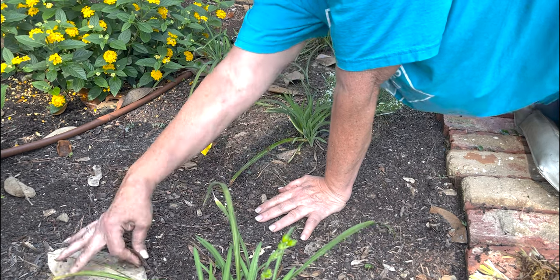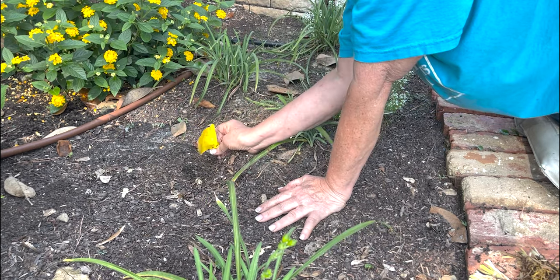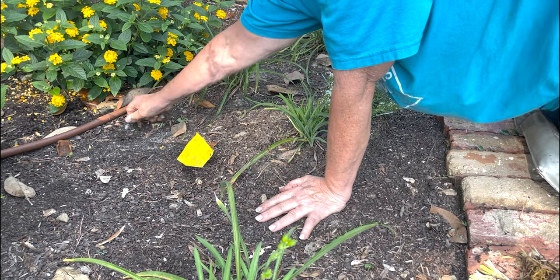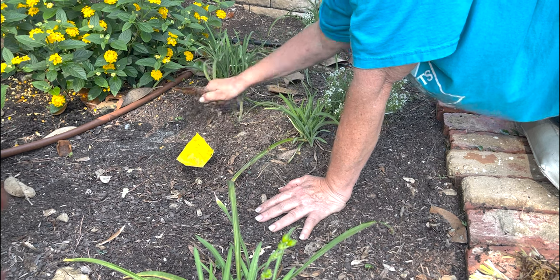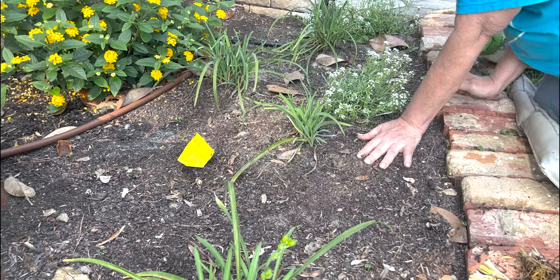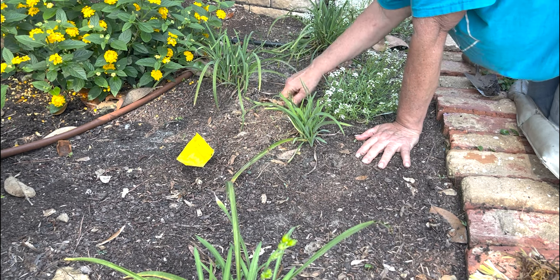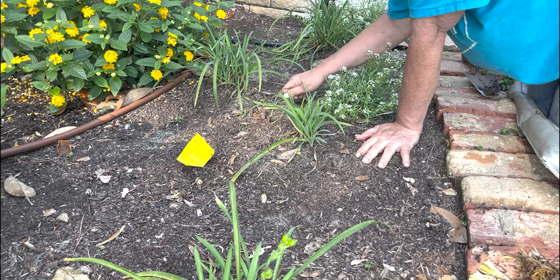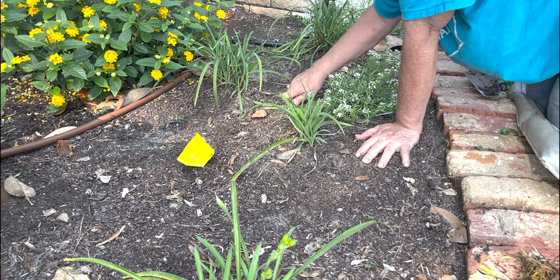This shows that I have some daffodils in this bed right below this little flag. So I don't want to put any where I have the daffodils, but I'll put them next to where I have the daffodils. And I also have some alyssum over here in this bed, just because it smells so good and I like to have it by the entry to my house.